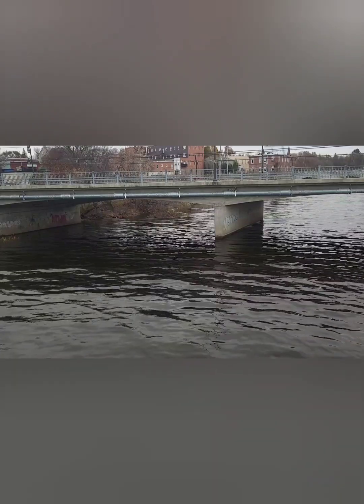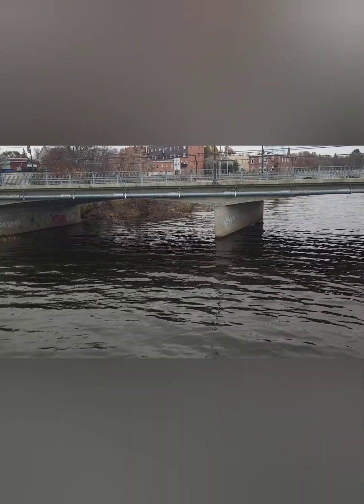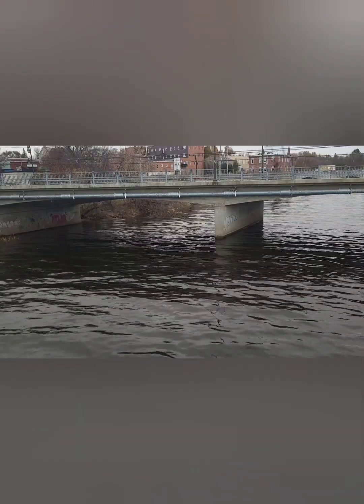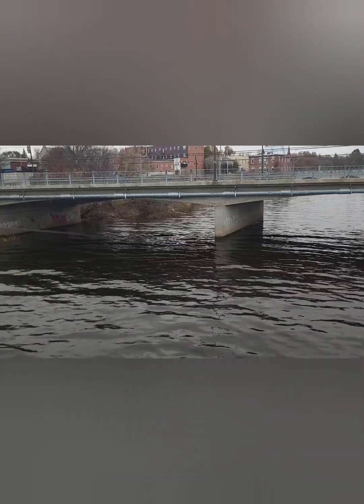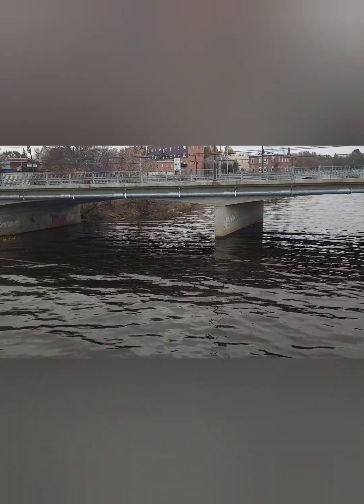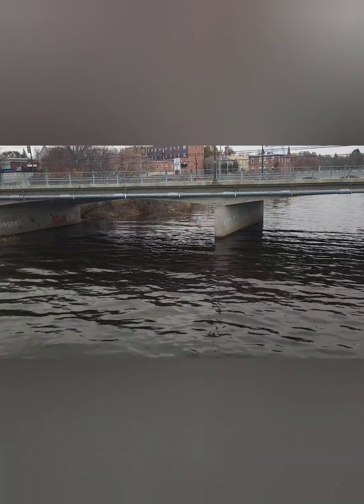Oh, Dad's line's on. Look, look, look. Hey, hey, hey, hey, look. The whole diet. Lots of carp, potentially. Dad would like carp. That would be nice.